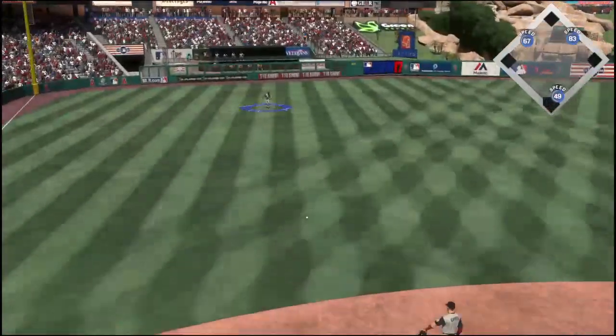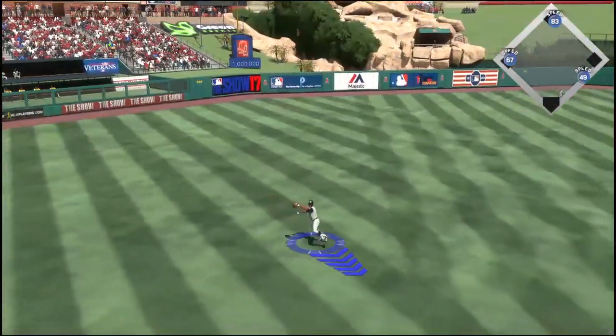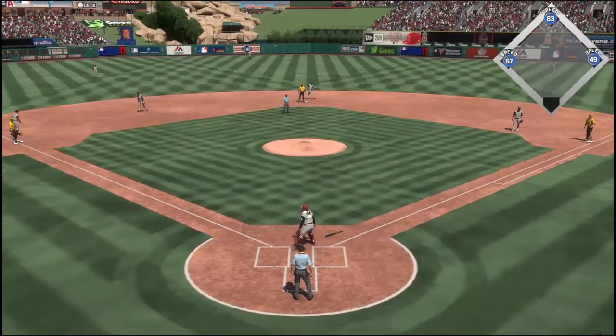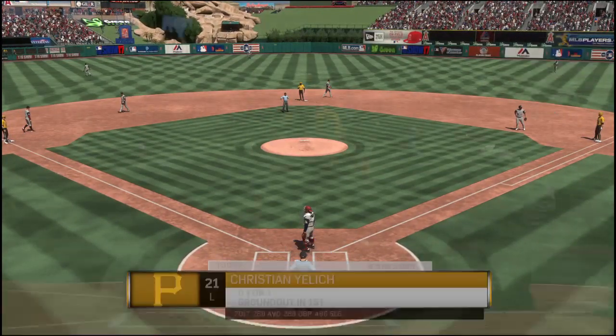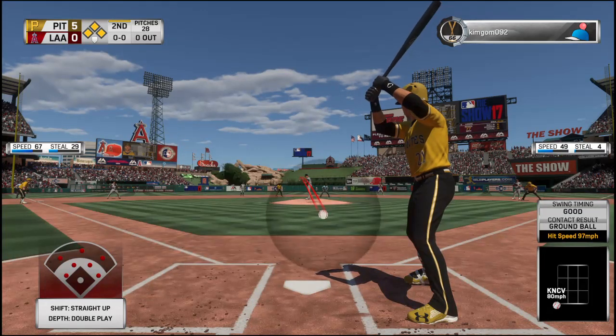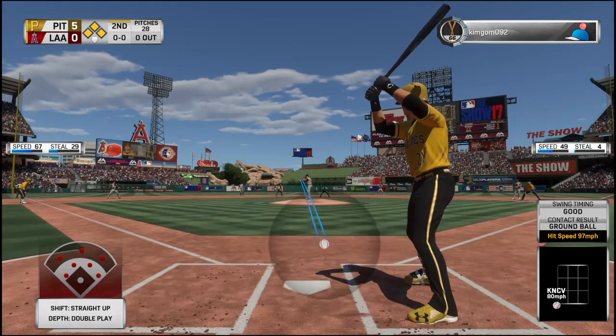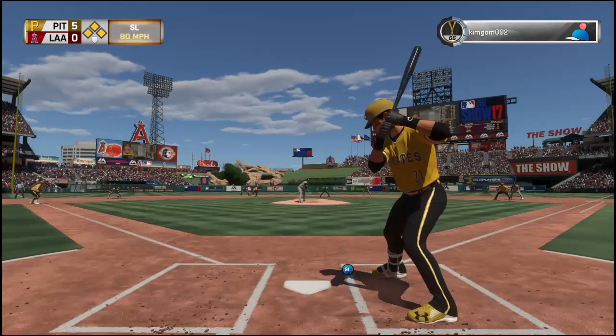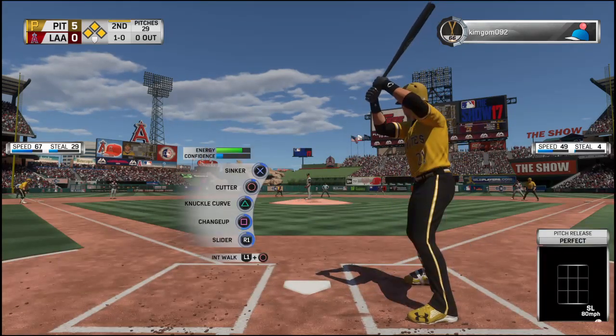Hit hard towards the hole. And that's through into left, a base hit. And they'll quickly get it in here to hold that runner at third base. Striding in once again, Christian Yelich. 0 for 1 for him here in this one. Here comes the first pitch. And a slider's in the dirt as he lays off it for a ball.